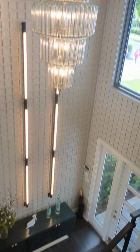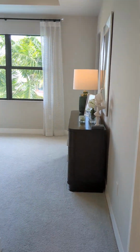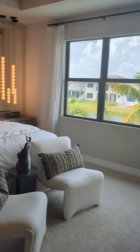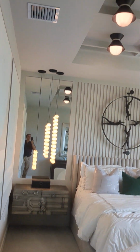That's your front entry. And most important, we're going to go back here so you can see the master. So we're going to go to the master bedroom. Big master bedroom. Look at a full wall of windows almost. Big king size bed. Look, you got tall ceilings.